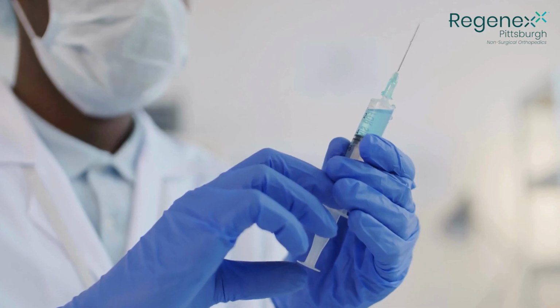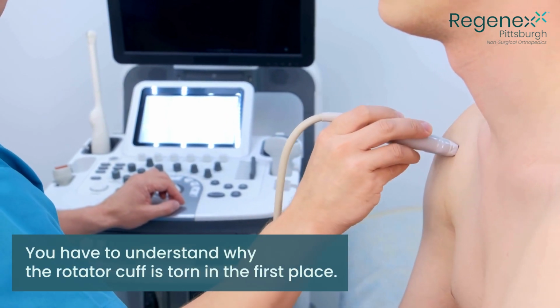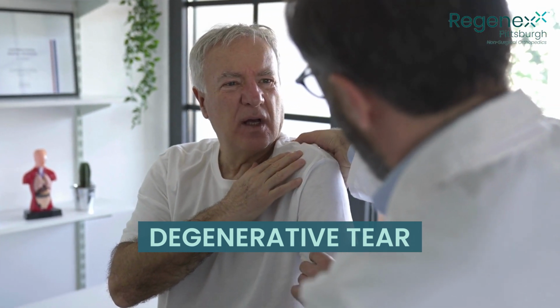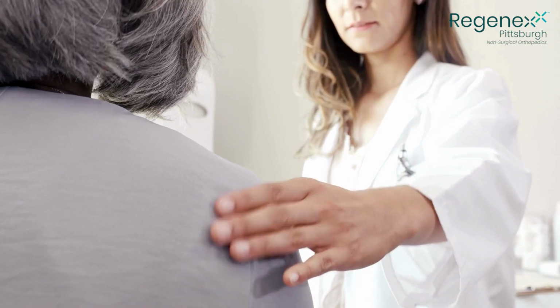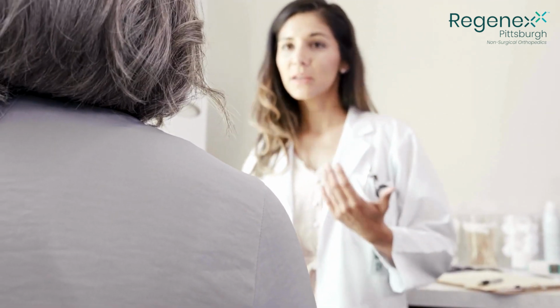An important thing to understand is that we just don't stick a needle in the tear. You have to understand why the rotator cuff is torn in the first place. If it's a degenerative tear that's occurred over the course of time, we're going to treat the joints, usually with bone marrow aspirate, to help the process of changing the internal environment from one of breaking down to one of rebuilding. And also, we're going to treat the ligaments to stabilize the shoulder.